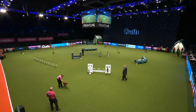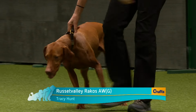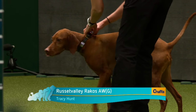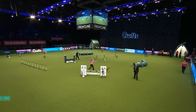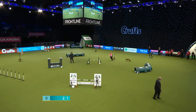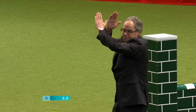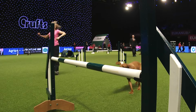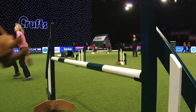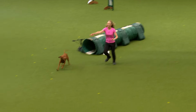And we're ready to go. This is Tracy Hunt with Loki, the Hungarian Whistler, Russet Valley Rakos. So this is a jumping round, and as you can see, we don't have the contact equipment in the arena, so we're going to be putting the 2 scores together from this round and the agility later on this afternoon, and coming up with 1 overall winner. Unfortunately though, Loki has been eliminated for taking the wrong course. He's going to carry on though and enjoy the round.